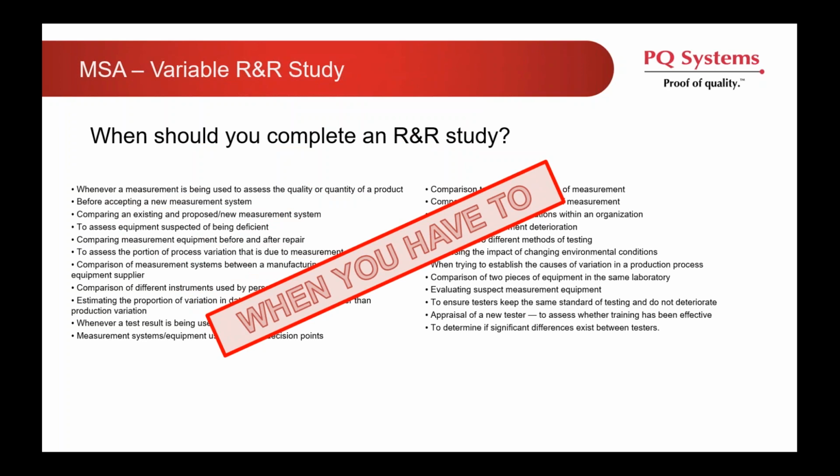And when you have to is usually defined by some outside source. It could be the next upcoming audit that you're trying to prepare for. You have to supply R&R studies. It could be your management team is coming and saying, look, we need to do this. We understand the importance of it. Or it's coming directly from a customer. Customer says, look, we need to see these studies.